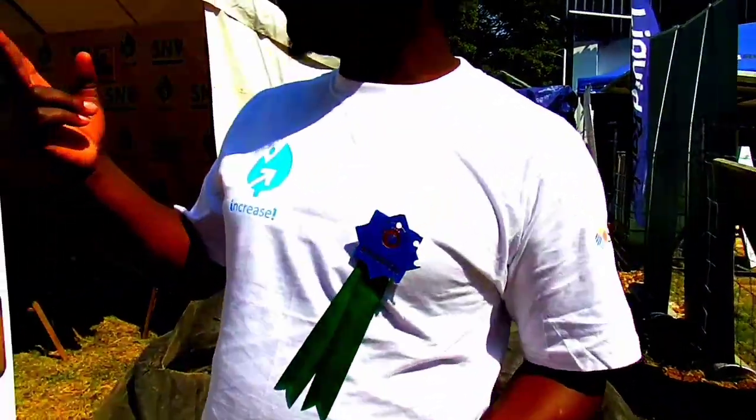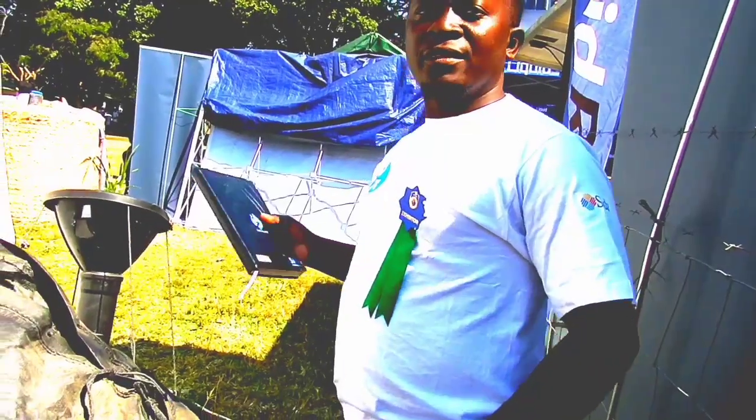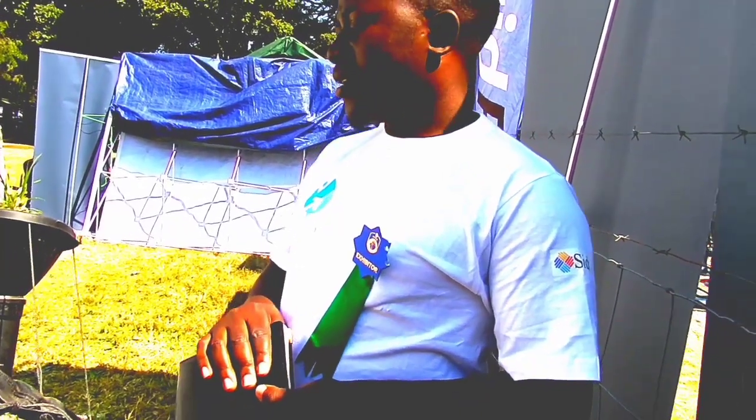By the way, we have two types. If you can see, there's another model there. We can start with one. Our head office is at Kanchivaya Road.